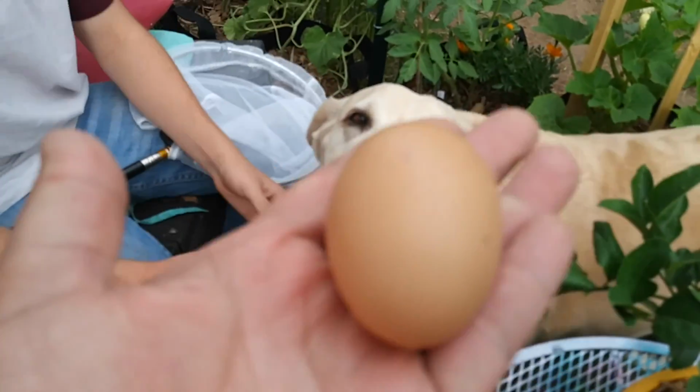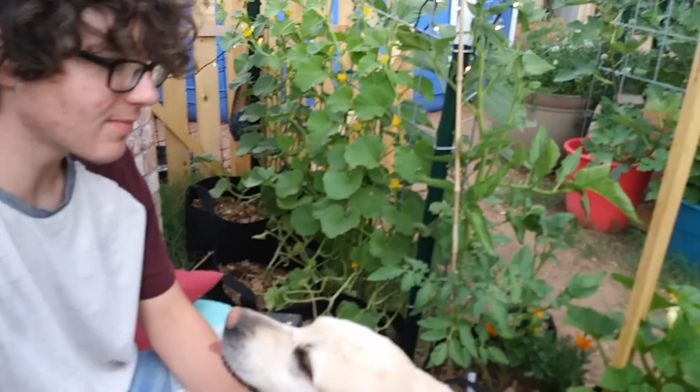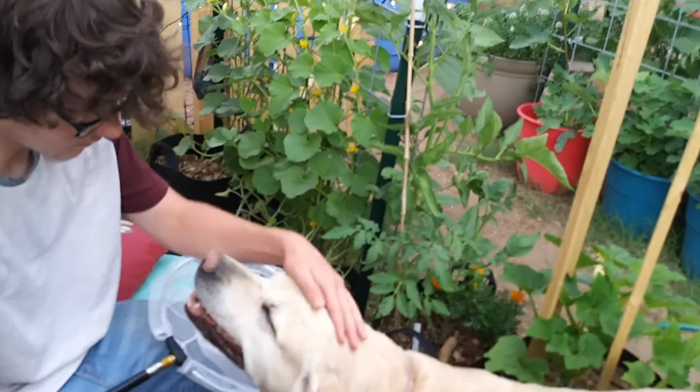I'm going to grab this egg because I know Winky will actually come and gently pick up this egg. She just picks them up and puts them in her mouth and just walks away. And she won't break them placing them down either. She just gently walks around until she finally gets it cracked, and then she'll suck on it.